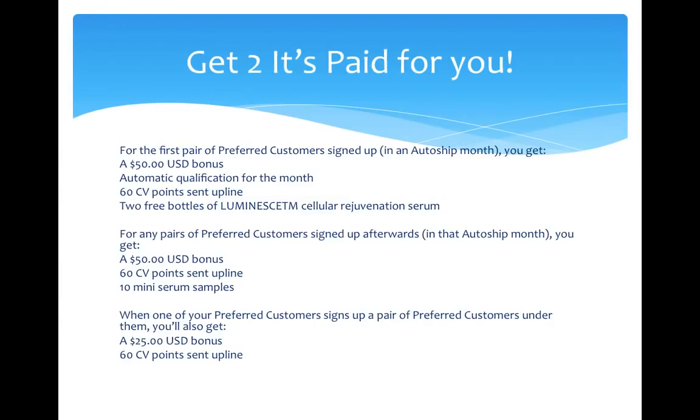I don't recommend counting on your preferred customers. I don't recommend that, because if you don't have product coming to you every month, then it's just a matter of time before you're out of business. No product, no business. Every time you sign up 2 preferred customers, 60 commissionable volume points is actually going to be sent upline, and you're going to earn 2 free bottles of Luminous Cellular Rejuvenation Serum. So that's kind of neat.